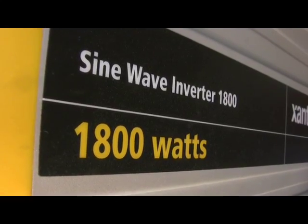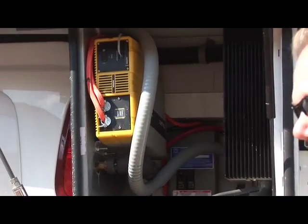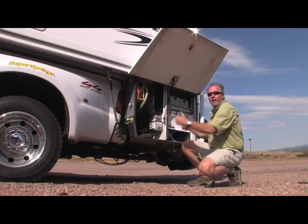Now, the number 2 part of the punch, the Xantrex 1800 watt inverter. It allows us to convert energy on board the rig, notwithstanding the air conditioner. We have high-speed fans that cool off the inside of the rig, but the Xantrex allows us to power absolutely everything else on board. The microwave, the refrigerator, the lights, all both 110 and 12 volt, all of the different electrical accessories from our computers, our camera batteries, anything we're going to need to be able to report the story on the Wonder Explore Believe tour, it all begins right here.